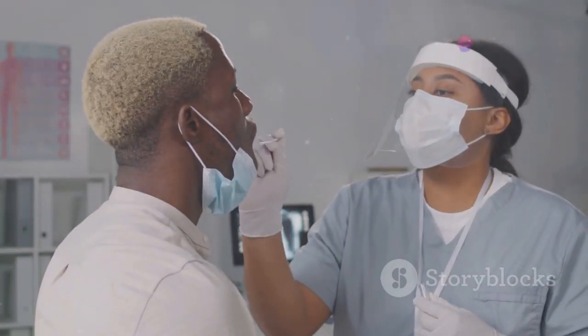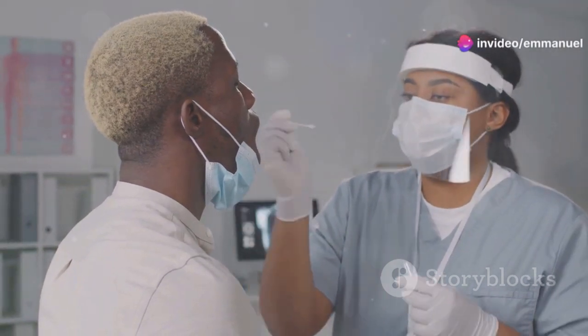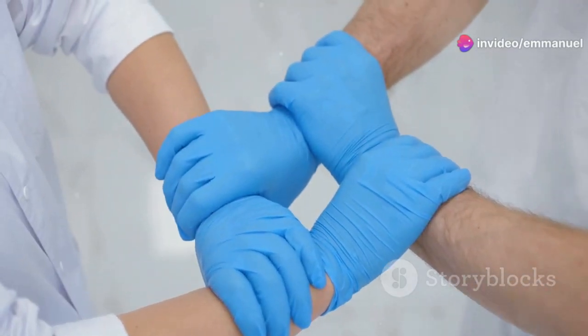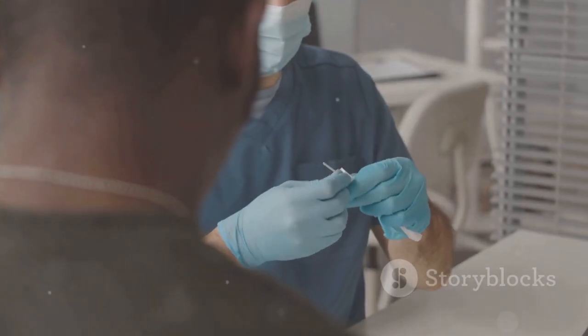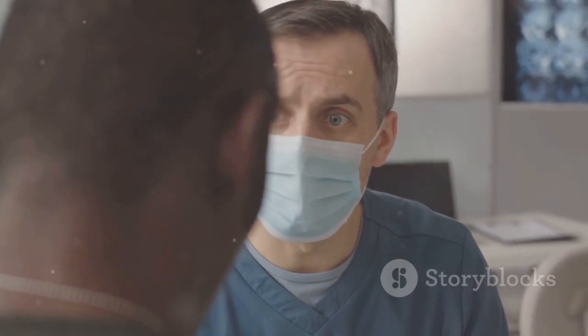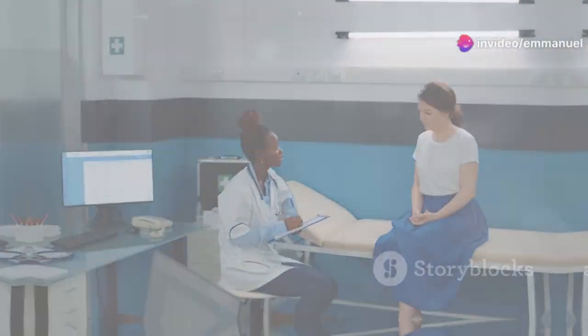It's important to practice safe sex to reduce the risk of contracting or spreading chlamydia. This includes using condoms consistently and correctly. Regular testing for STIs is also crucial, especially for those who are sexually active with new or multiple partners.